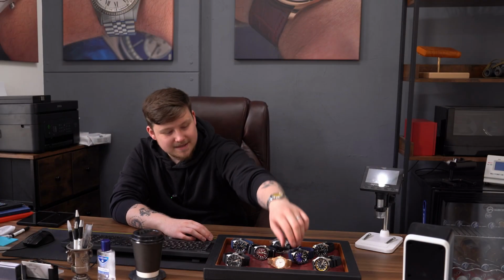And last but by no means least, a D1 Milano ultra thin rose gold quartz, a very, very nice looking piece. In the 34mm size, so maybe the ladies one, it doesn't really matter. If you like the design of it, you like the look of it, it wears pretty well. So let's take a closer look at this one.